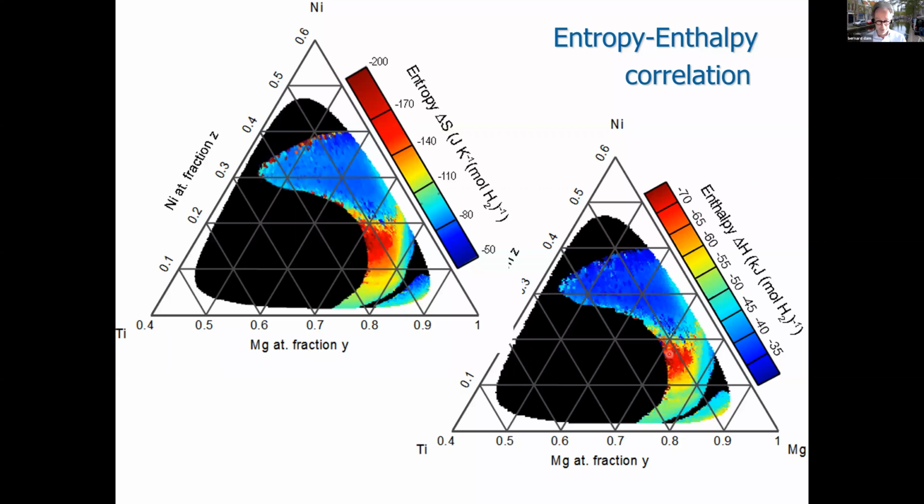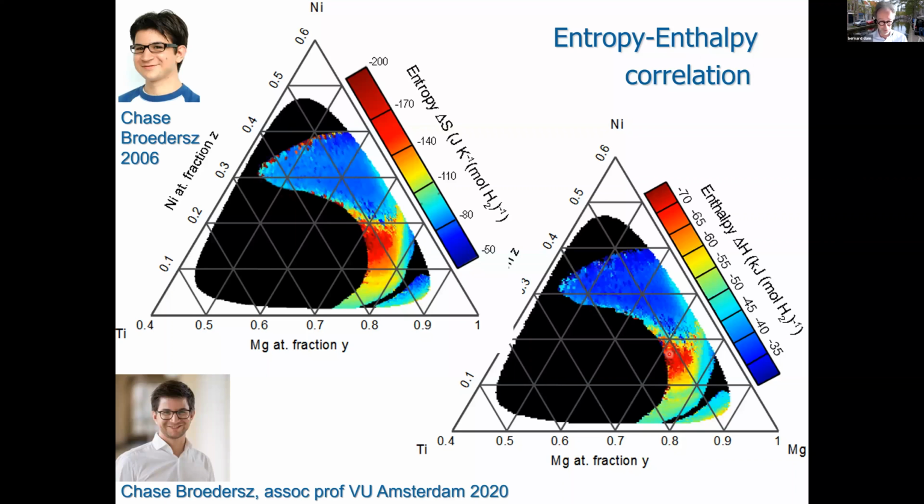And the guy who first looked at this was actually Chase Broeders in 2006. He was a bachelor student with me working on this. And Chase was a brilliant student, got his cum laude each time, and he is now an associate prof at Free University in Amsterdam. So he also was worried very much. He did a lot of work on that and tried to figure out what is behind all that. We failed. We showed this to colleagues, and the colleagues said, well, no, this is not really it.